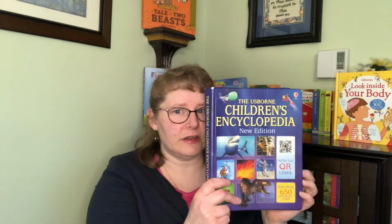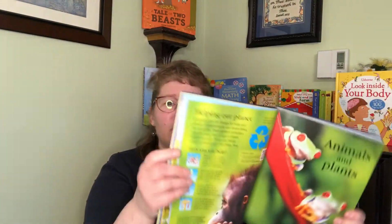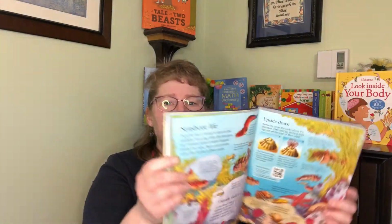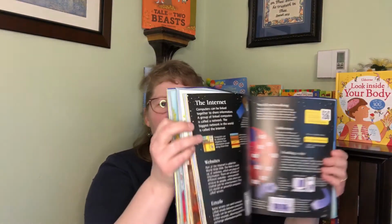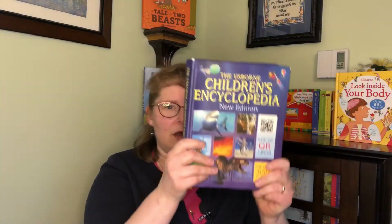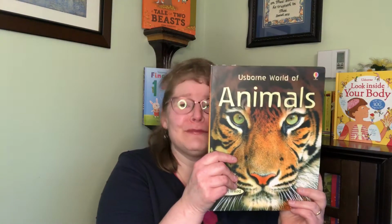Our children's encyclopedia is no different. This deals with everything, the water cycle, history, plants and animals, the human body, and everything in between. And it's a great book for all ages, but is written on about a 3rd or a 4th grade reading level. So I say 8 and up for this book. It's fantastic.